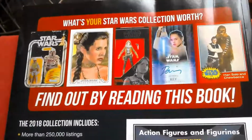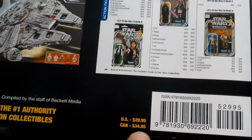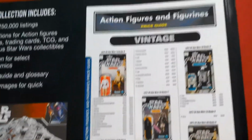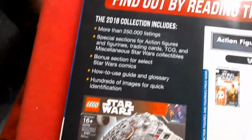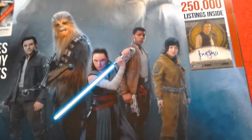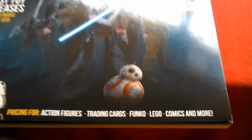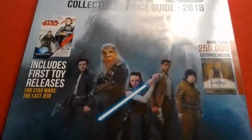It's a US publication, and it's US $30, Canada $35.95 by Beckett. So, great looking book. Got a bit creased in the post unfortunately, but it's a useful item to have if you are, like me, a Star Wars collector. It's got 250,000 listings inside, so something you might want to consider getting if you're into collecting Star Wars. And these are the things it contains: action figures, trading cards, Funko, Lego, comics and more. Okay, so it's something you might want to pick up.